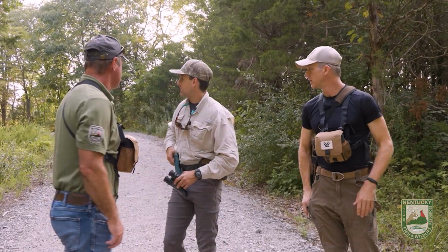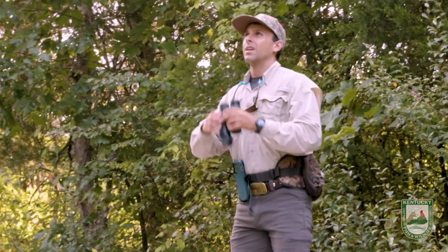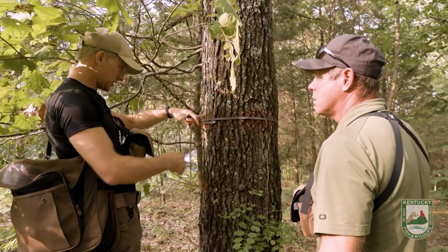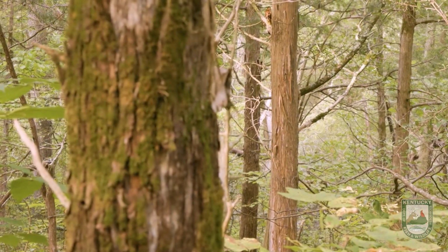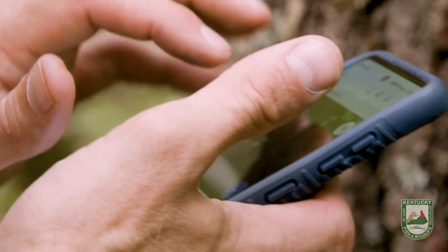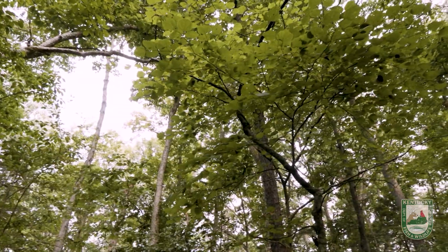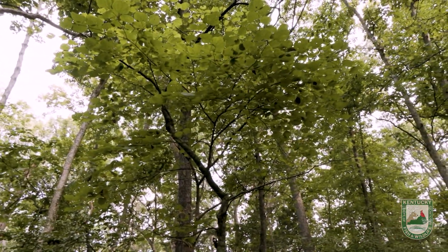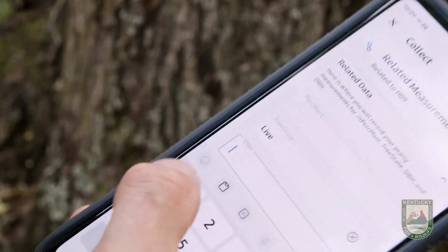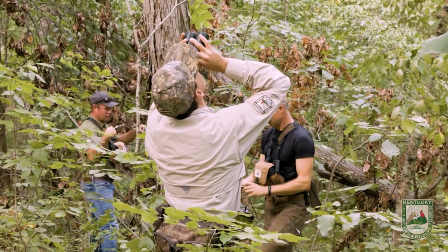So our next tree, how far away is it? Should be in here, if I recall, it's on right this side. You see the red paint? Oh yeah, right there it is. Paint looks pretty good, tag's still on it. So it's 18.6. Looks like 19.9. 15.8. Five.